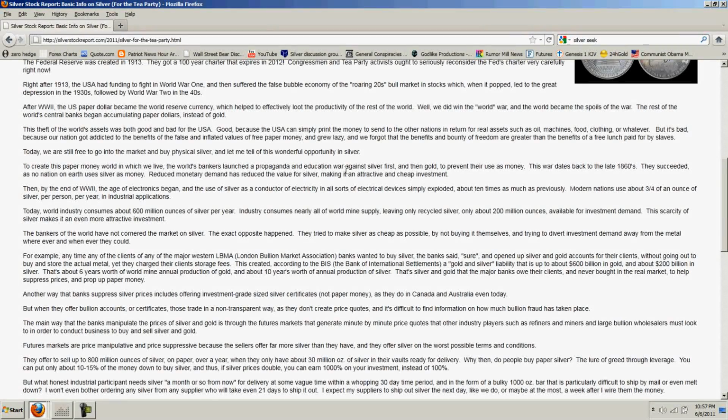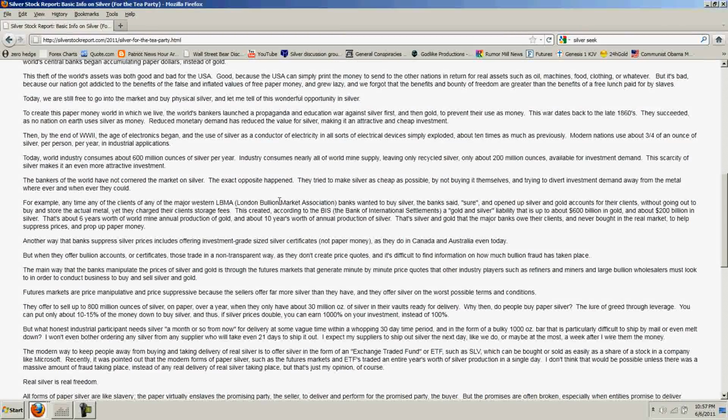Today we are still free to go into the market and buy physical silver, and let me tell you of this wonderful opportunity in silver. To create this paper money world in which we live, the world's bankers launched a propaganda and education war against silver first and then gold to prevent their use as money. This war dates back to the late 1860s. They succeeded, as no nation on earth uses silver as money. Reduced monetary demand has reduced the value of silver, making it an attractive and cheap investment.